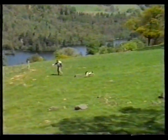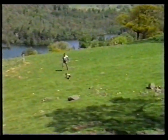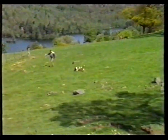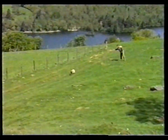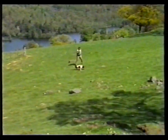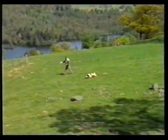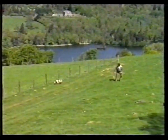What is of great importance is that before you ever go on to any ground where you're going to teach a young dog to quarter, have walked any game off of the ground before you take the dog onto it. For nothing is more guaranteed to upset a young dog and take his attention immediately away than if a rabbit bursts out in front of him.